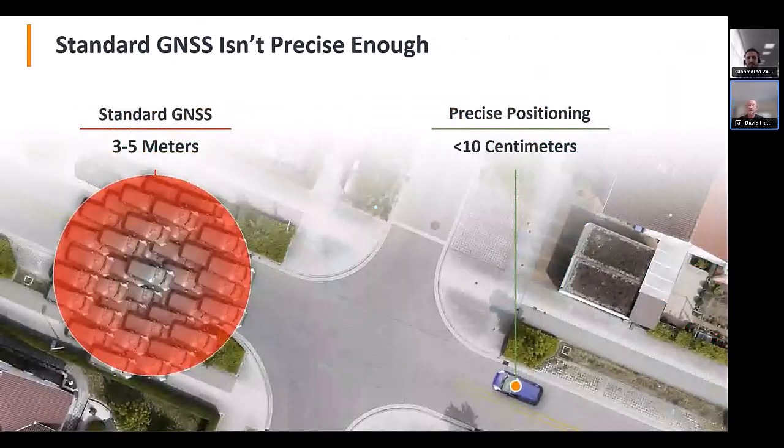So put visually, standard GNSS will put you on the street, but it's not really going to put you exactly where you are. And when you look at this visual representation of the difference between meter level and decimeter level, you can see this would tell you which lane you're in, which corner of the street you're on. Later, we're going to talk about micromobility and scooters, knowing exactly where the scooter is and where it's being dropped. These are very useful use cases, both for the consumer and the enterprise.